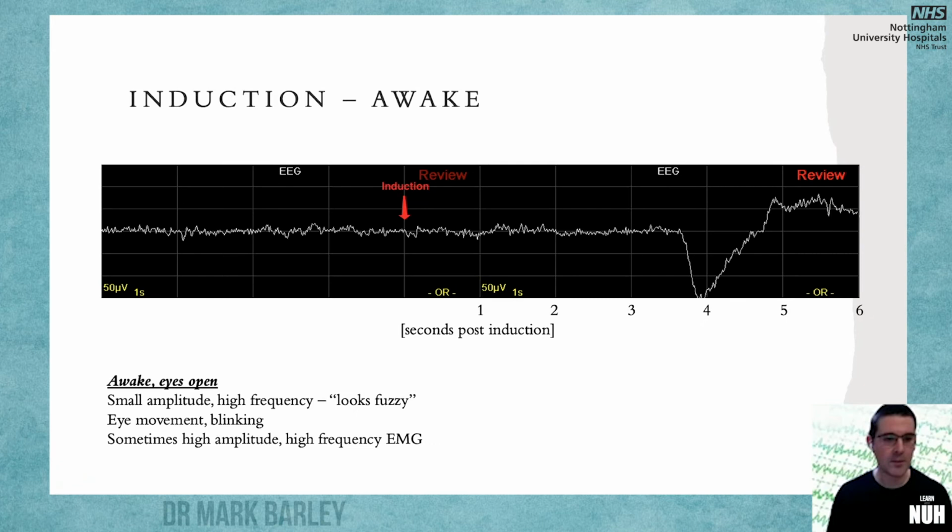Before I start to describe the EEG and go through the changes, I think we should be putting our EEG monitors on prior to the induction of anaesthesia. I do really think this is important. The incidence of awareness around induction, regardless of the technique you use, is high.